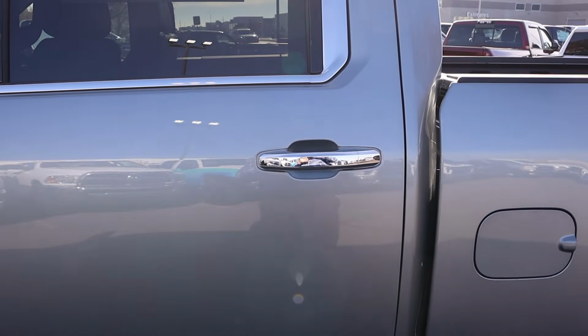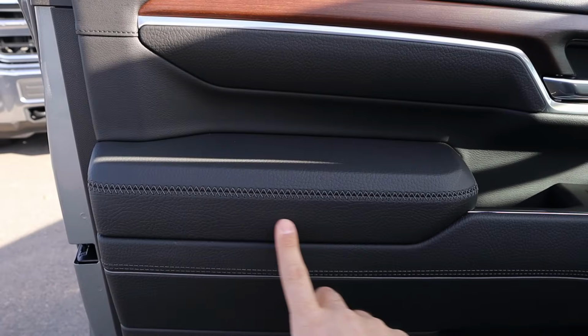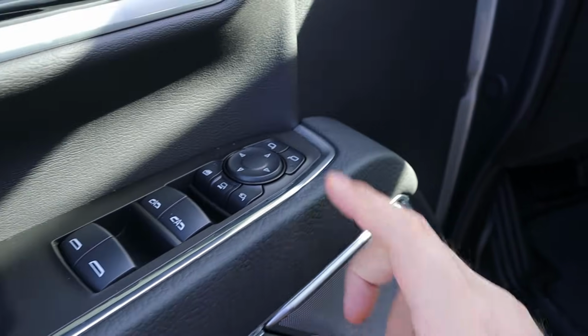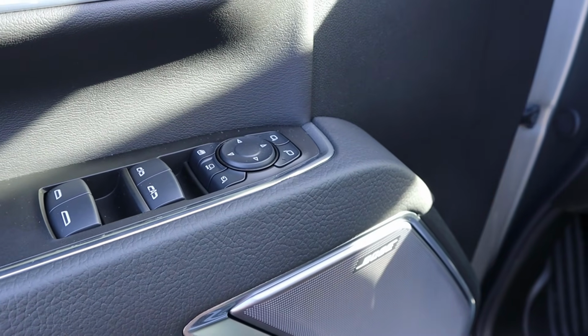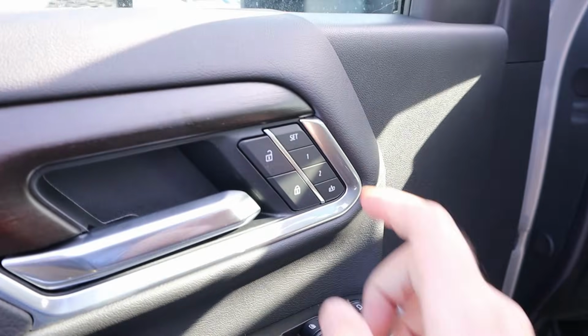And then this leads us up front, where again, see the soft touch here, and then cross stitching down below and the stitching across as well. All of our window controls, front to rear automatic. Our mirror adjustments, you can see that they also power fold out. So with the extension function I was talking about earlier, they also power fold in flat. We've got our memory seat function, blind spot running with those mirrors.